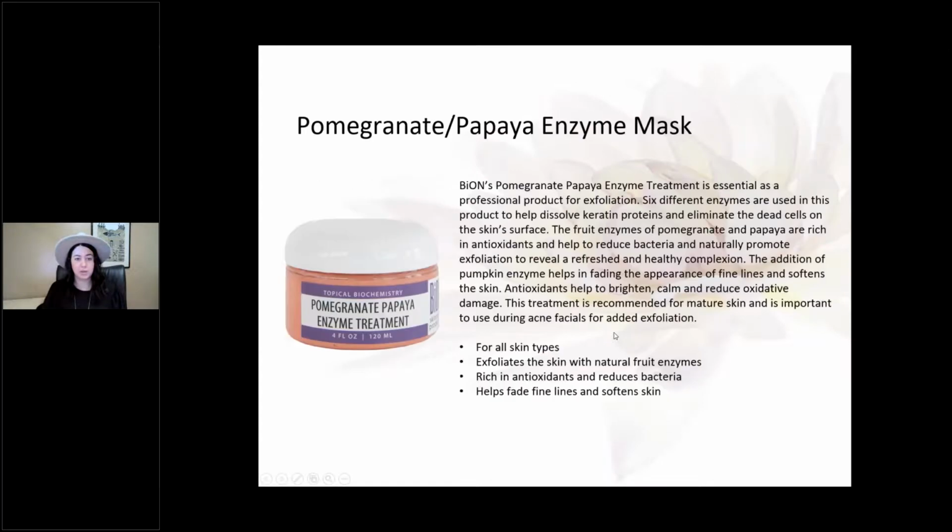Okay, and then we are going to talk about our enzyme that I like to use for the back bar for my sensitive skin. So you're going to probably work them up to this, obviously, especially if they're coming in and saying that they have really reactive skin or sensitive skin. You may start them with a gentle scrub or something like that before bumping them up to this pomegranate papaya enzyme.